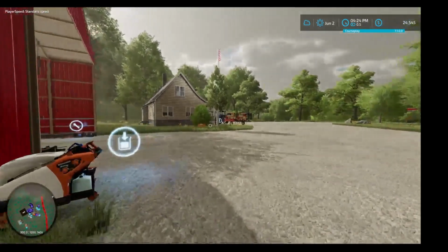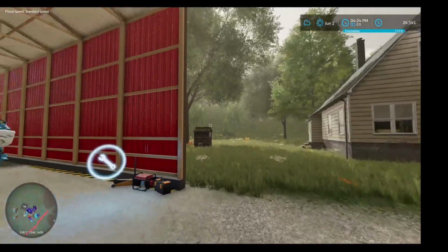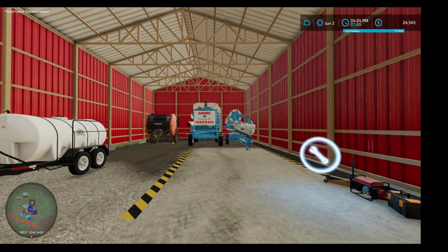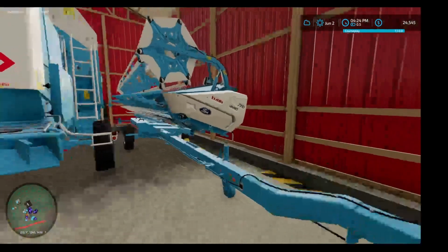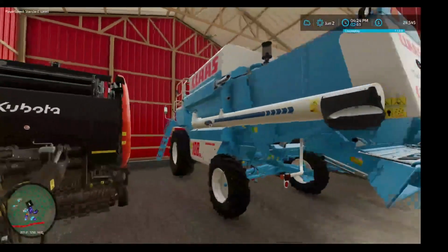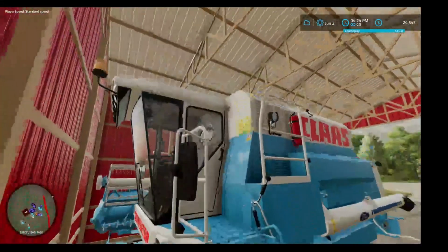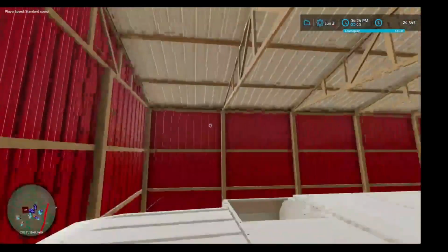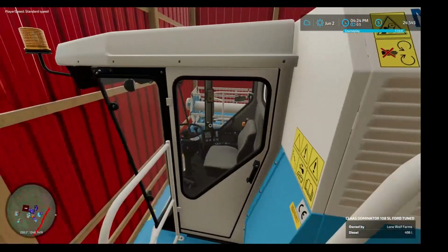Now, for the combine, well, you'll never believe it because I didn't believe it. I actually had to look it up. Yes, you are reading that correctly. That does say Claas Ford. And if you look right up here, climb the ladder here. Come on, climb the ladder. Right here: marketed through Ford dealers.